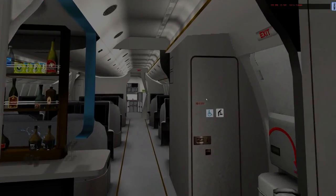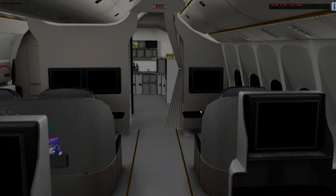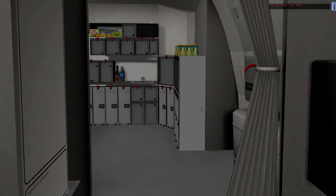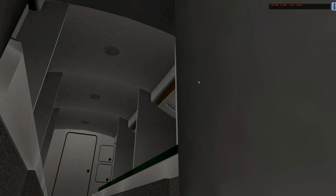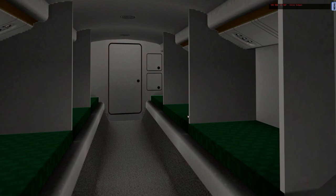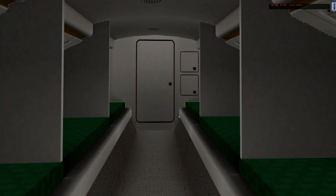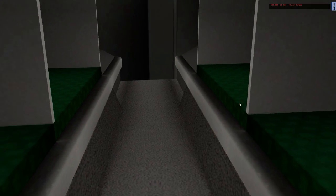So going back, and I'll just bring you to a very exclusive part of the plane, which is here. This is a hidden area where the cabin crew can rest for a long haul flight, but we are not in the long haul flight, we are in the short haul or mid haul. It's not that close, but it's not that far. So this is the cabin crew resting area. It's a very exclusive place.